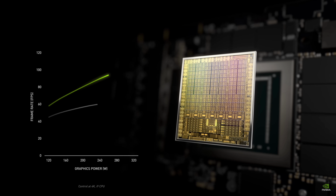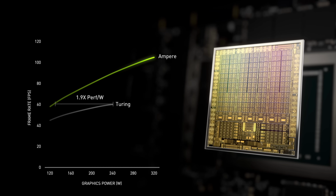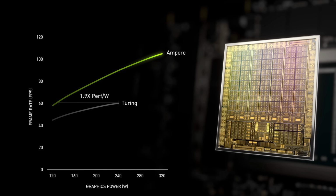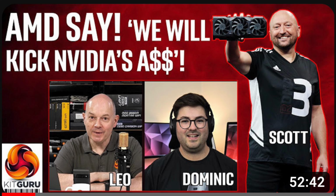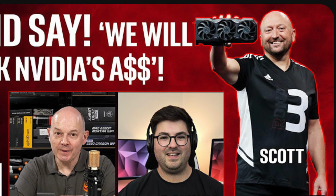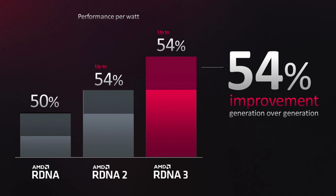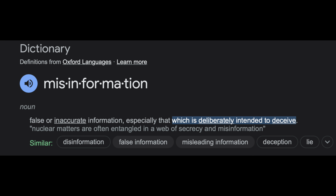NVIDIA did something similar with Ampere when they claimed it was much more efficient. And I can tell you that no gamer thinks of the Ampere generation of GPUs as being efficient. So AMD is no better than NVIDIA. AMD needs to be better. If they're not better, then why not just buy NVIDIA? The whole 50% performance per watt claim is really just misinformation.